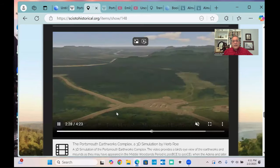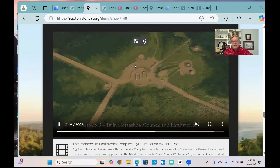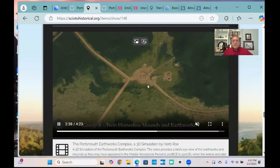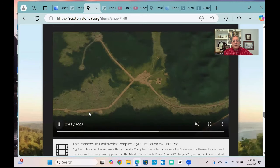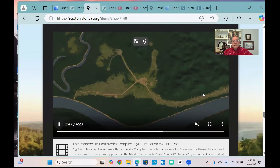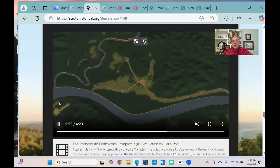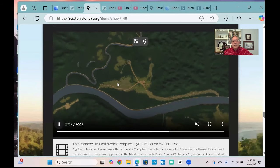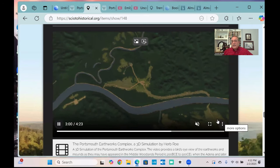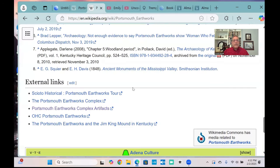So Portsmouth, right there, as you can see, it had these paths coming from the different directions, and then this central spot with the horseshoes for some sort of ceremonial site there. And that's the Scioto River coming down south, the Ohio River going out west, and it shows you the large extent of the site. Okay, that's good enough. Okay, so that gives you an overview of what it looked like.